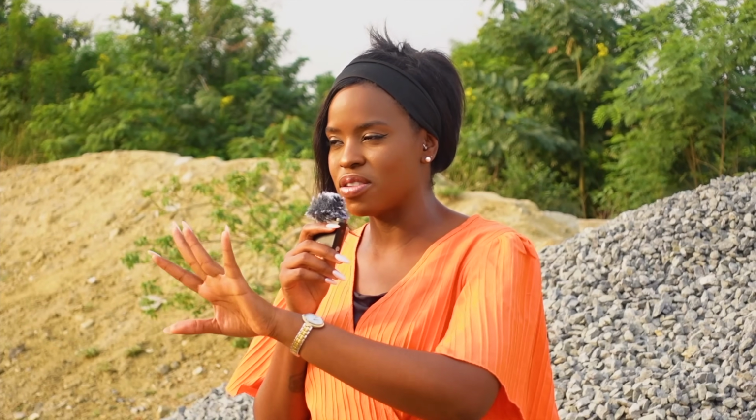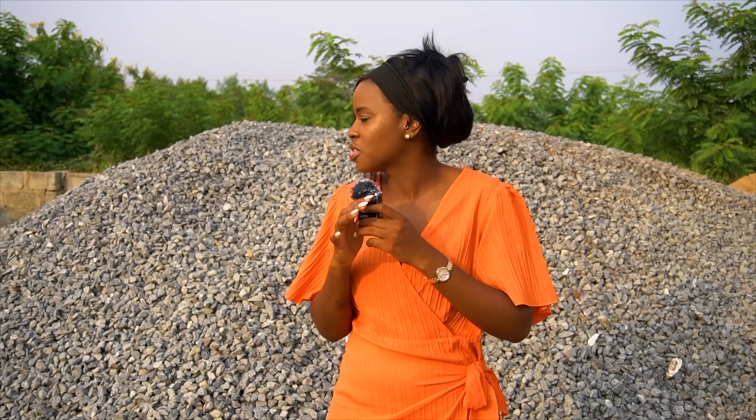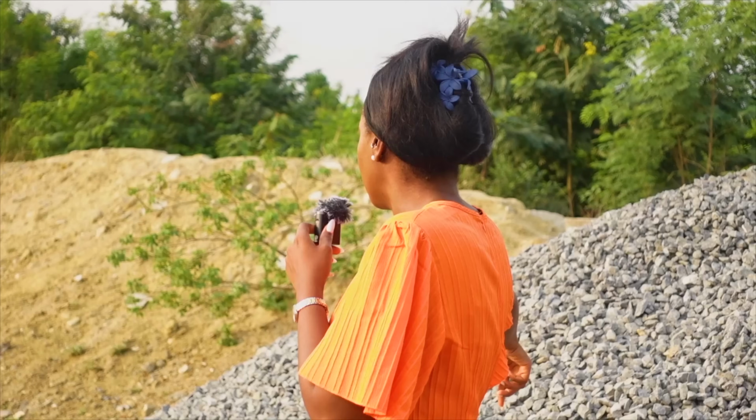So I just got told there's about 40 quarries around here. We're going to one of them. Apparently this one that we're going to is the one that has the high quality ones. So this is the stone that we're going to find out the price for. They usually fill up a truck and they sell it per truck, you see.